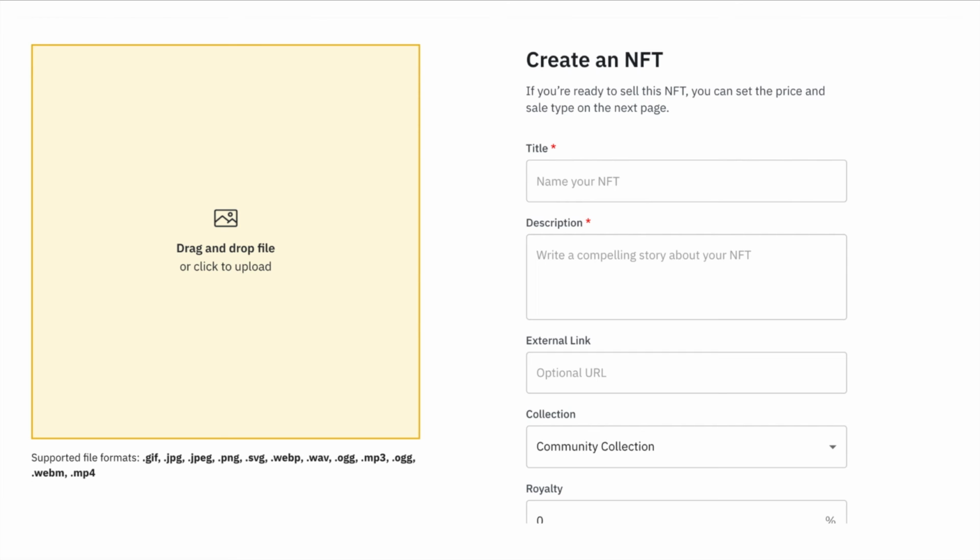Next up is to add all the relevant information needed to mint your NFT. Of course, the first thing is to drag and drop your digital assets. We support video, audio, image, and animated GIFs. You basically want to upload assets and fill in all the information such as title, description, and URL for further information.